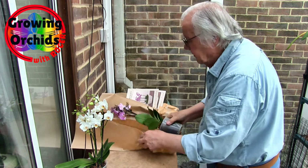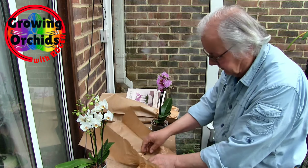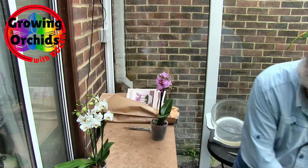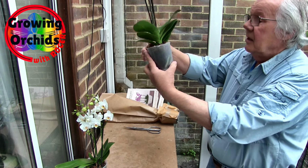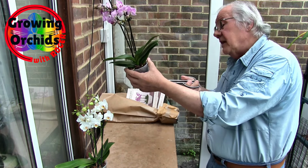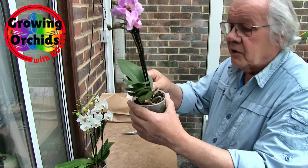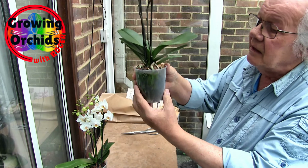Right, and now we have pink. Right, so what have we got here then? Not so many roots this time. I'm going to cut that off because it's dead anyway. And at the bottom of the pot. Right, so not so many roots in the pot this time. There is still some algae in there. It's in the same media.